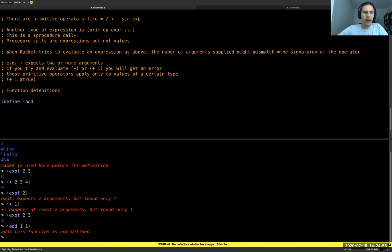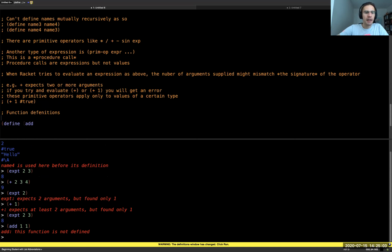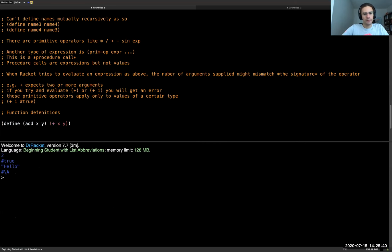Function definitions, unlike definitions of names, enclose the thing which immediately follows the define in parentheses. The first thing within the parentheses should be the name of the function, and the things which follow are the names of the parameters of the function. Let's say I define add of x and y to be the same as x plus y. Then if I type in add 1, 2, it'll compute 3.